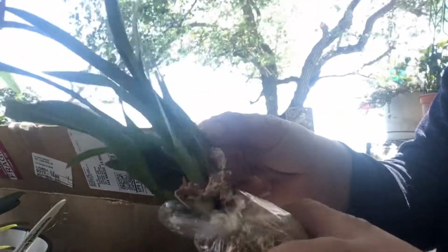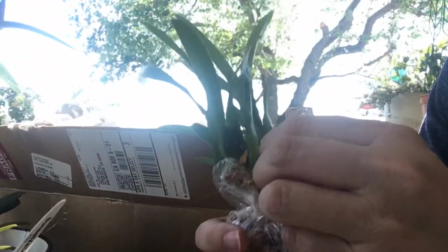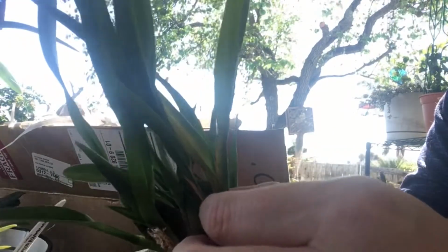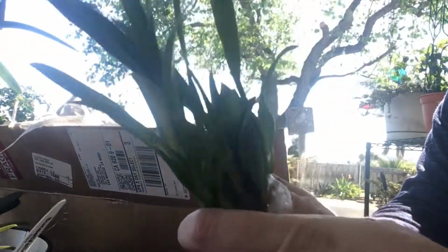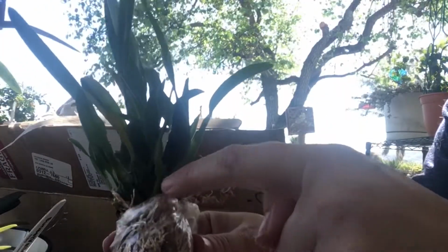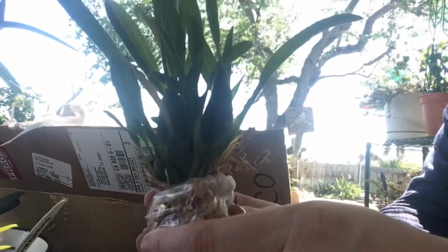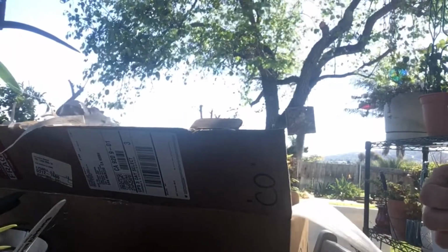Looks like this is a newer growth that is not doing too well. I think this is a new growth right here. Hopefully it'll bounce back. Everything's pretty desiccated. And this one right here, I don't know if it'll make it. Almost looks like it has an upward climbing habit. I don't know much about it. Like I said, it's got my dad's name in it, I gotta buy it. So that's this one. That's 4 out of 6. Got 2 more.